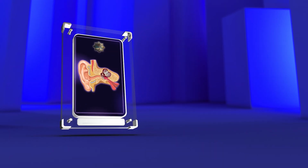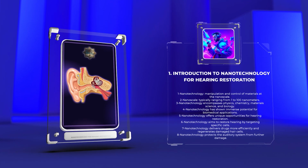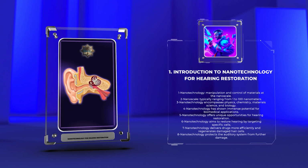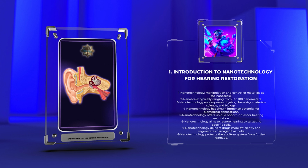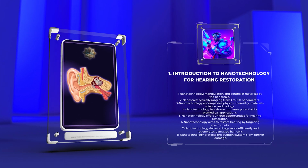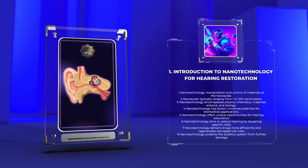Nanotechnology involves the manipulation and control of materials at the nanoscale, typically ranging from 1 to 100 nanometers. This field encompasses various disciplines such as physics, chemistry, materials science, and biology, and it has shown immense potential for biomedical applications. In the context of hearing restoration, nanotechnology offers unique opportunities to address the challenges associated with inner ear disorders. By developing innovative approaches, researchers aim to restore hearing by targeting specific cells, delivering drugs more efficiently, regenerating damaged hair cells, and protecting the auditory system from further damage.